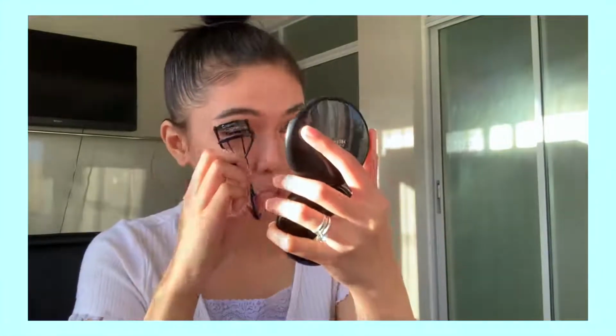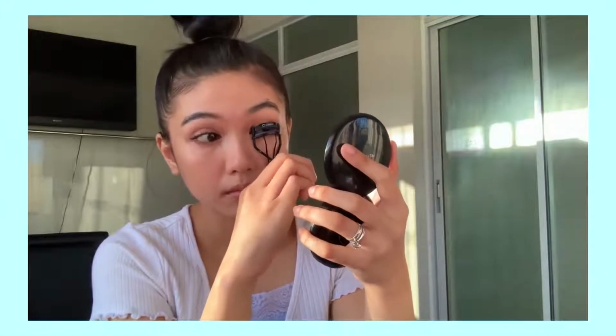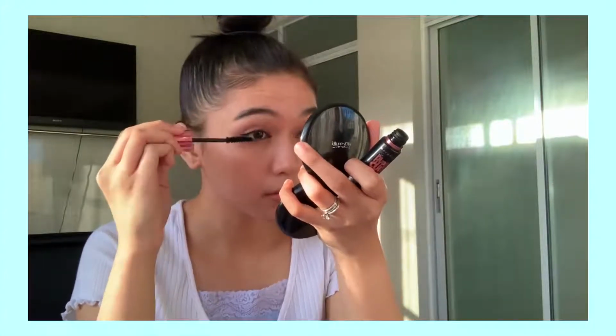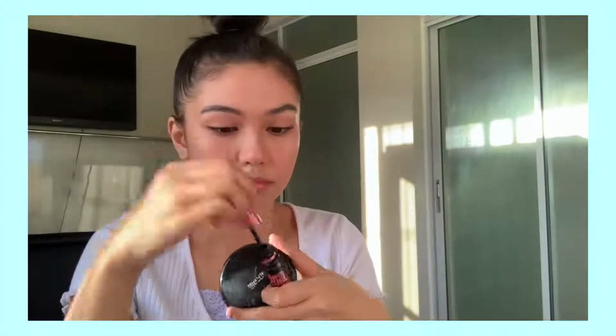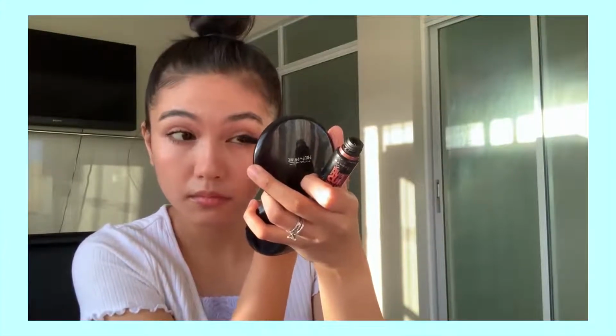I'm gonna curl my lashes. And the mascara that I'm gonna use is from Maybelline again. It's the Hyper Curl Volume Express. And don't worry guys, all the products that I'm gonna be using is... I'm gonna curl it again.